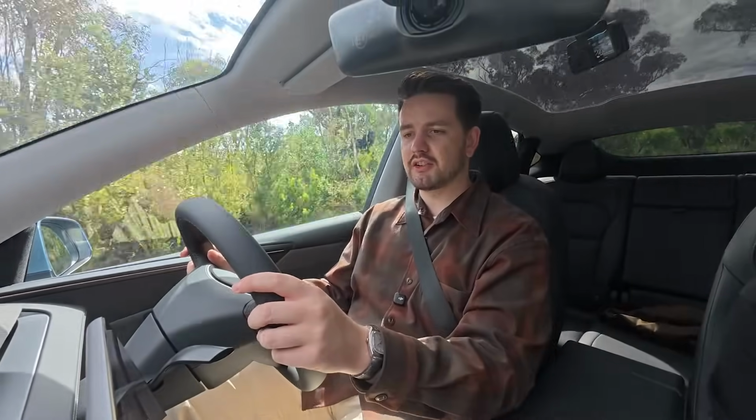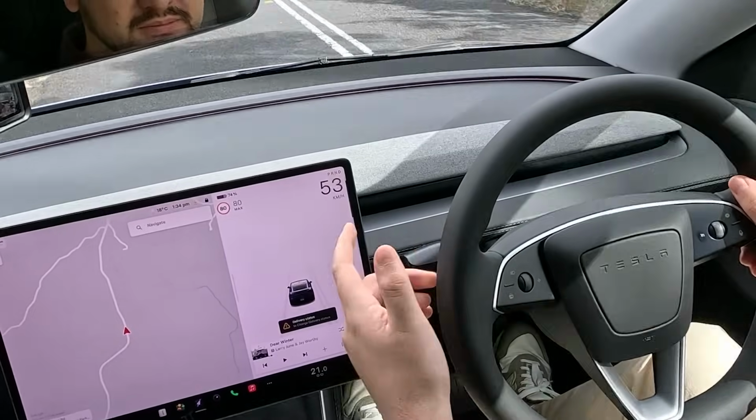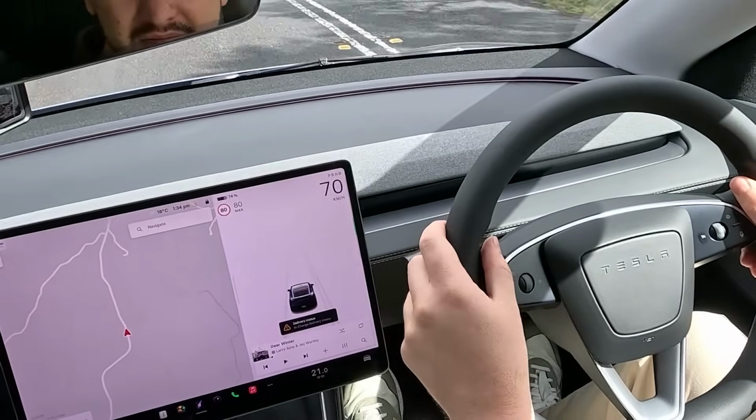We'll do a little 40 to 80 here just to show you what the in-gear acceleration is like. So you're cruising around right now and then you floor it. It's pretty good. I don't think you need much more than that. That's certainly faster than any petrol car for this sort of money.